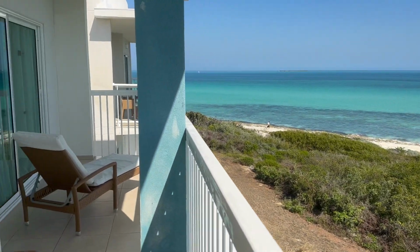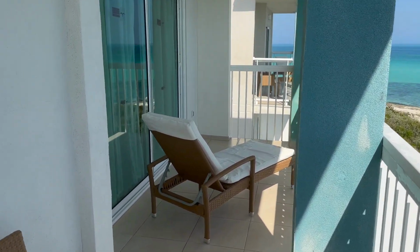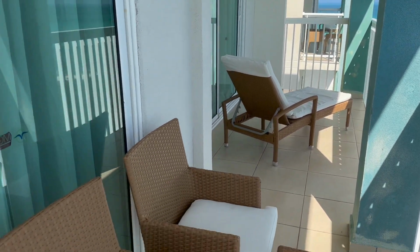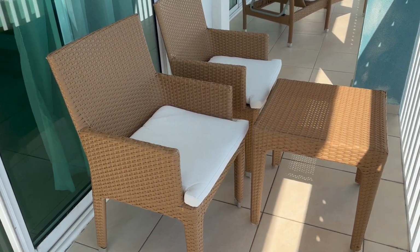And then I'll show you what you get included on. This is a double-sized balcony, as said. You get a lounge chair, 2 chairs, and a table.